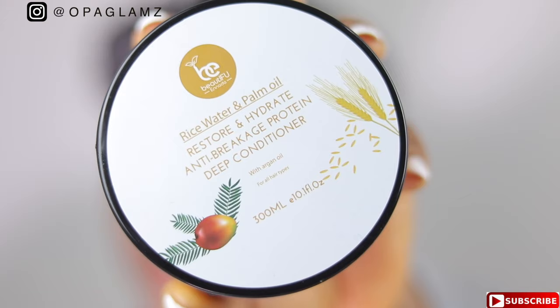Okay, I'm really excited, can you tell? So the first product I'll be showing you guys today is the deep conditioner treatment, and it has rice water and palm oil. Just in one product, there's rice water in it, there's palm oil in it, and I'll be talking about the benefit of rice water and palm oil in a few minutes. Yeah, so it says restore and hydrate anti-breakage protein deep conditioner with argan oil for all hair types. So this is the product.